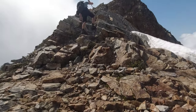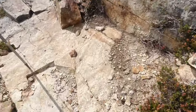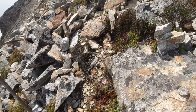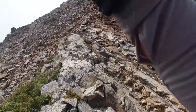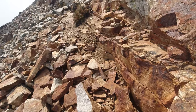This summit ridge is by no means a knife edge. It's about 15 feet wide and then kind of drops off on both sides. You've got a bit of a ridge on one side, which is held up by a glacier. The other side, as you can see here, drops off pretty dramatically. This is scary.